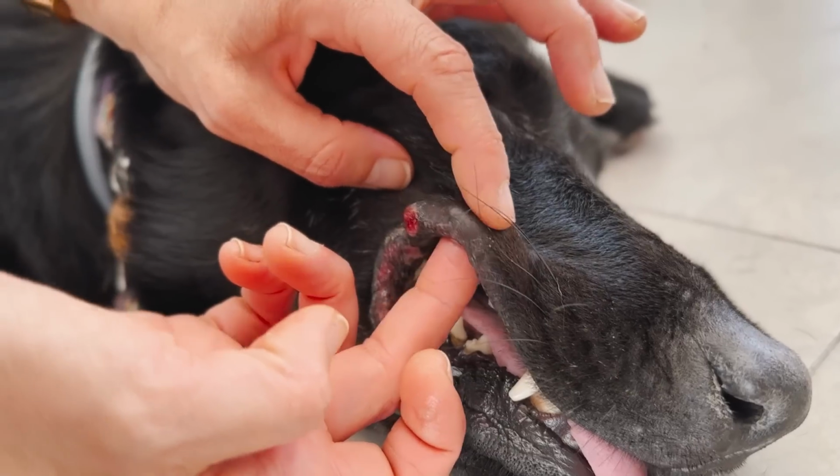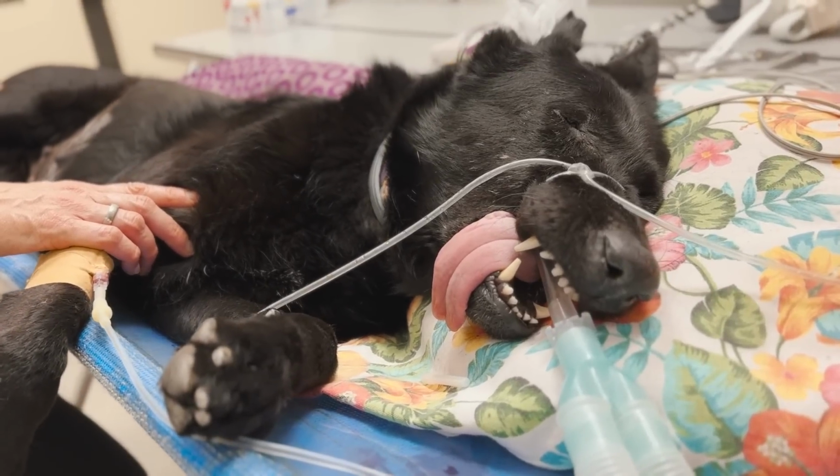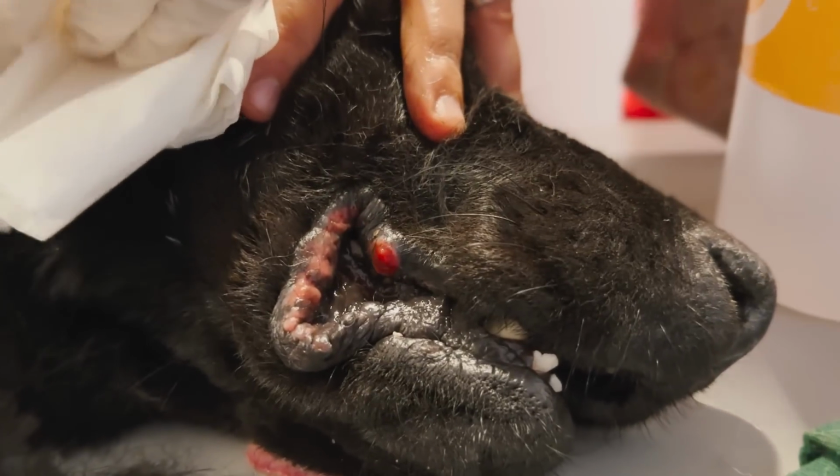So it depends on the space that we need to cover with the skin, okay? We will need to do an advanced flap or a circular flap, okay? In this case, the lump is in the last part of the lid. So in this case, I think the most probable is the circular flap, but we are going to try to do the advanced flap, and in case it's not enough, we'll do the circular, okay?